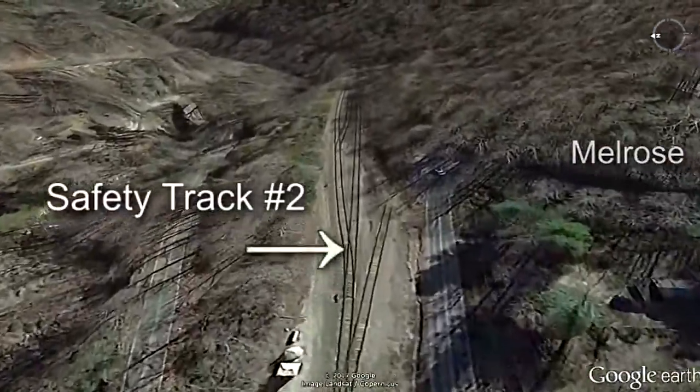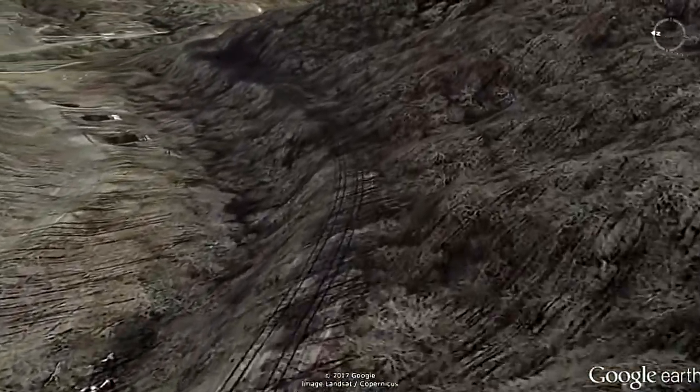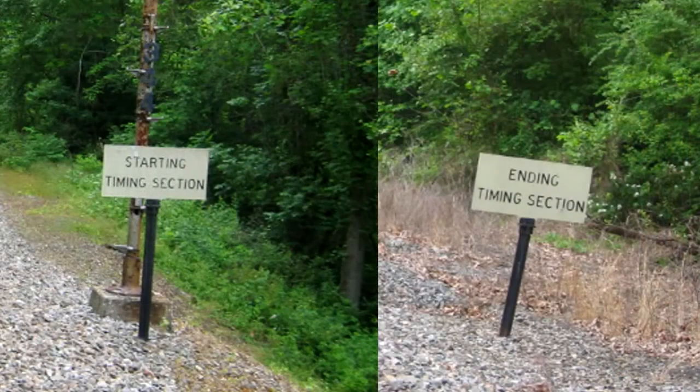That made it much, much safer to run the grade. There were still a number of accidents that occurred, but the loss of life was cut down. There was one more wreck that occurred after that where some guys were killed. Now, think back. I showed you the pictures of the start timing sector and end timing sector. The engineer's responsibility when he was taking the train down the hill, when he saw the start timing sector, he looked at his watch. And when he got to the end timing sector, he looked at his watch.